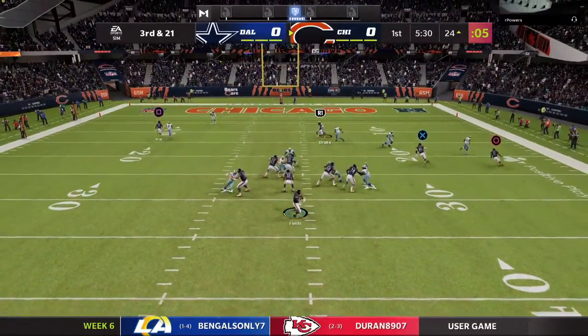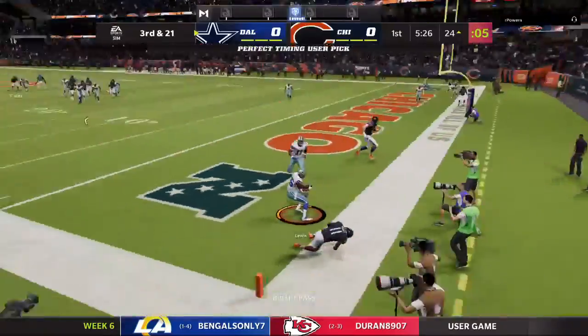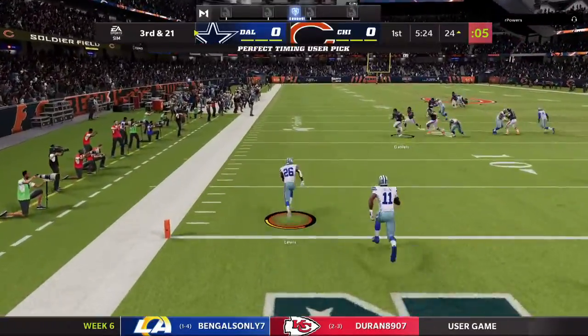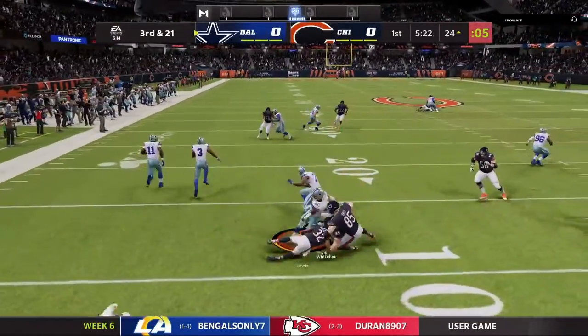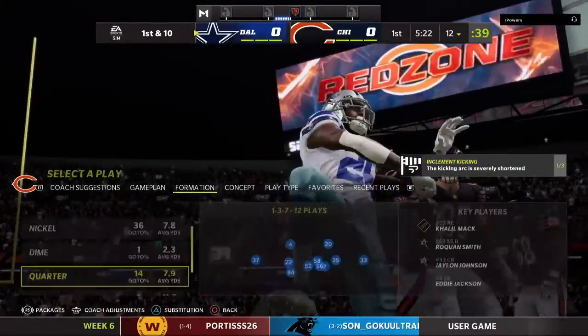Now on 3rd and long, they'll look to throw. Looking for the end zone. And this is going to be intercepted. Picked up by Jordan Lewis. And the Cowboys are going to get possession here as they force the opening drive turnover.